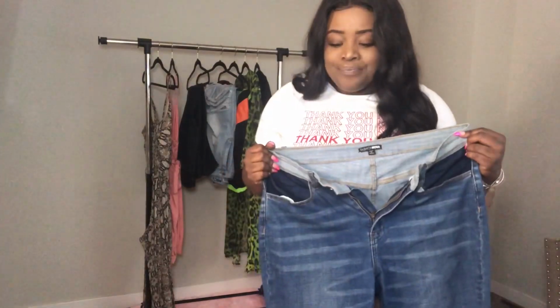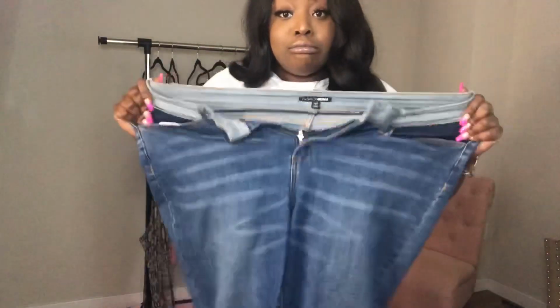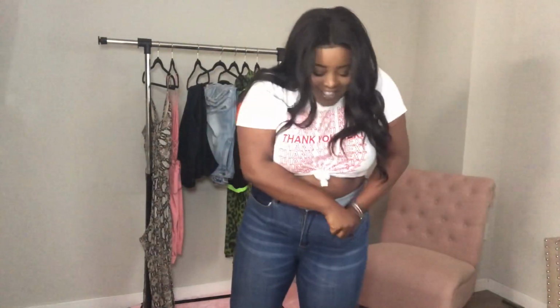Now, I'm a little nervous about this next pair of jeans. These are the Not Your Basic Skinny Jeans. They sent me a size 14. I asked for a size 16. So, we're gonna see how this fit works out. Hopefully, they're stretchy. And it is a little stretchy there. The stuff we have to go through to get into clothes. Hold on. Do y'all see that?